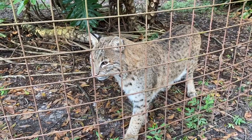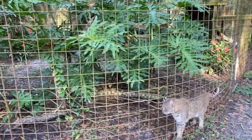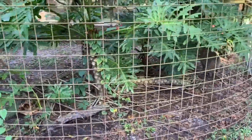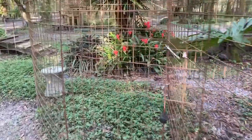We're almost at the end. You gonna keep following? He really loves this area. He is constantly taking a nap under these plants over here. Provides a lot of shelter and a lot of privacy. So he has a safety entrance on this side so that you can access the other biggest bubble in case there's any maintenance to be done.